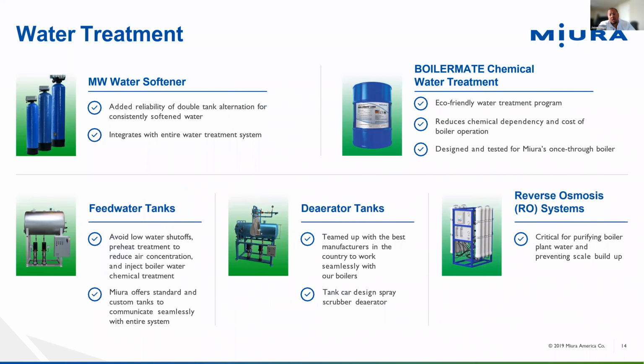So Miura is also capable of providing turnkey systems, not just boilers. So this includes Miura ancillary equipment and vendor sold ancillaries to complete the total boiler room package. Keep in mind here that all Miura equipment has capability to communicate with our control systems. And this really improves system reliability and system self-care. We design a system that's going to try to preserve itself. That's important since right now we have a lack of knowledgeable operators out there in the world.